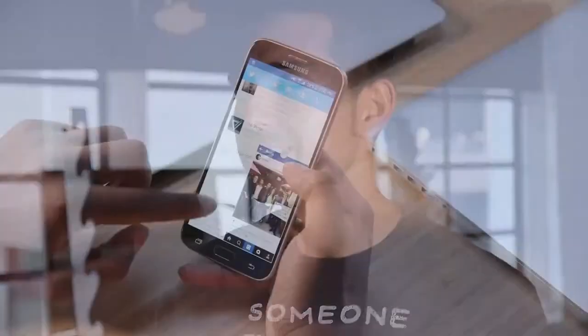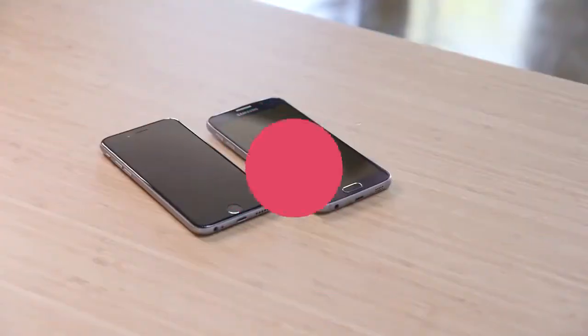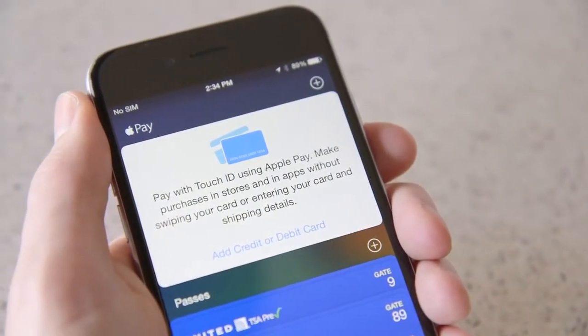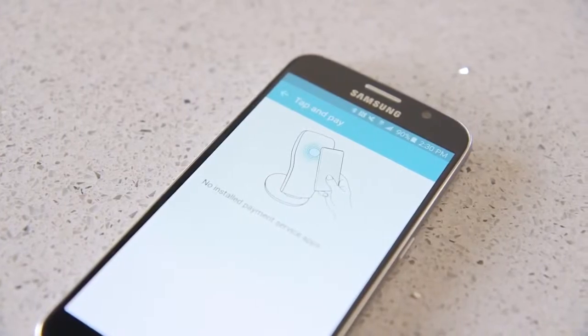I think we got to this point in smartphones where nothing really sucks or is terrible anymore. If you're gonna browse through basic apps and email and web browsing, they're both really snappy phones. Both phones are loaded up on features as well. On the iPhone, you've got Apple Pay, which is a very cool way of paying for things. However, in a few months, the Galaxy S6 should get Samsung Pay, which promises to do much the same thing.